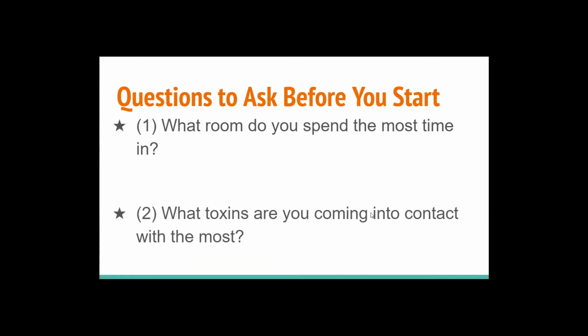And then second, what toxins are you coming in contact with on a daily basis, if not multiple times per day? This would look like plastic food containers. We're coming in contact with that every day. Something you put on your skin, probably multiple times a day. Perhaps it's carpet, perhaps it's a chair, something that is upholstered, your mattress we come in contact with a lot. So think about what you come in contact with paired with what room you spend the most time in, and you'll get a pretty good idea of what room to start with.